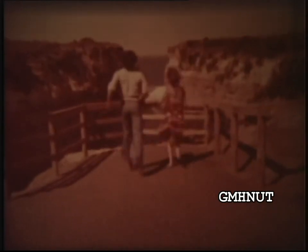Remember that place? I could have stayed there forever. And the survivors had to find a way to scale these cliffs.